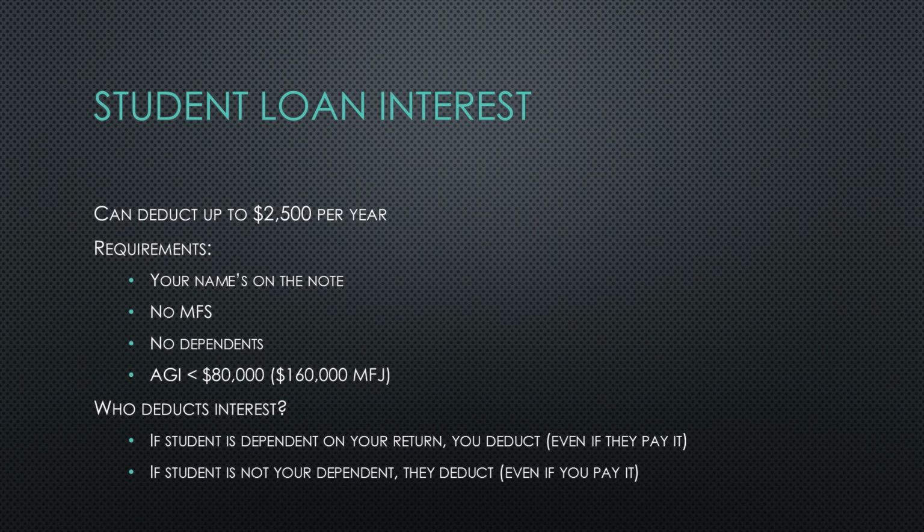If the student is the dependent on your tax return, then you can deduct the interest even if the student is the one who pays it. But if the student is not your dependent, then they're going to take the deduction even if you pay it for them.